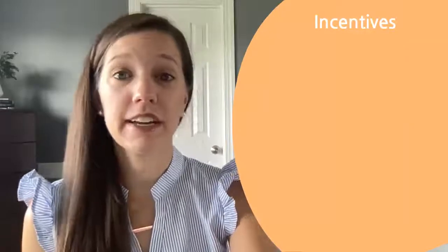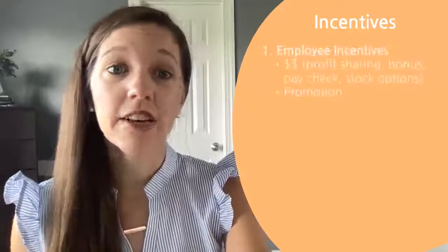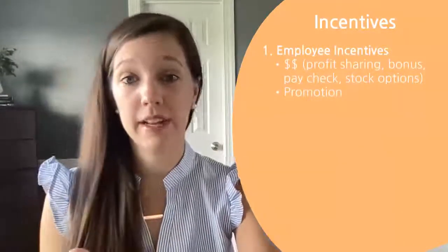Another thing to talk about is incentives. So when you are talking about employees and you want them to do a good job, or if the business, or the government, is looking for a certain kind of business or product to really take hold in a country, then they might provide incentives. So incentives generally come in the form of money. So let's talk about employee incentives.